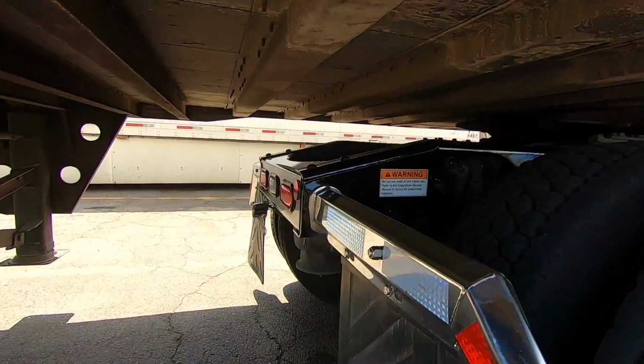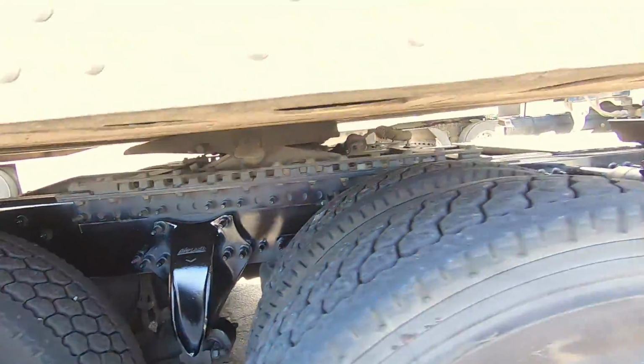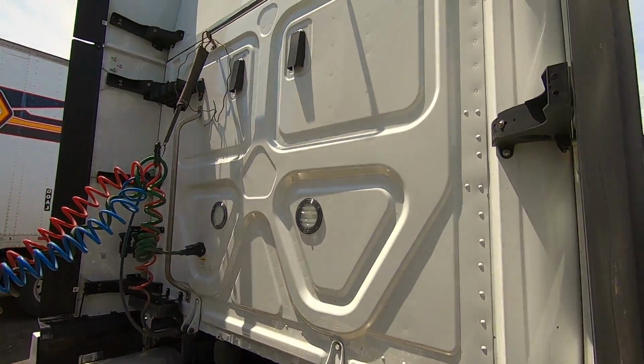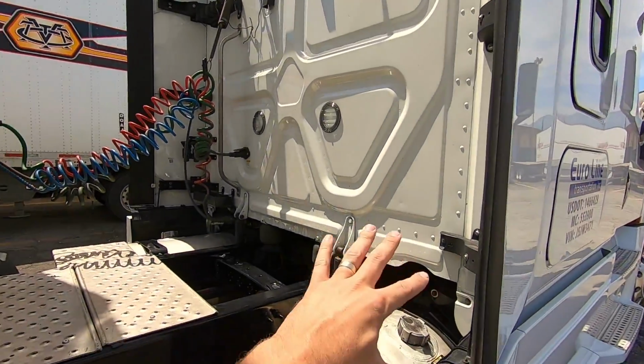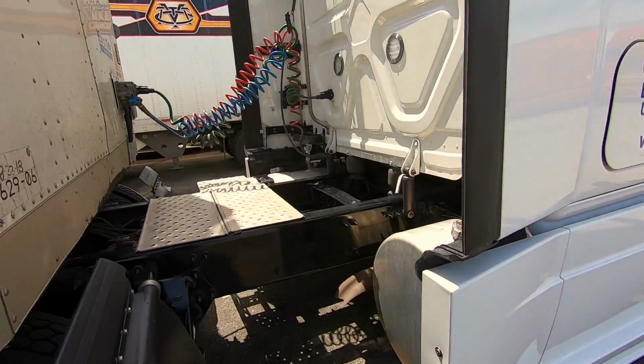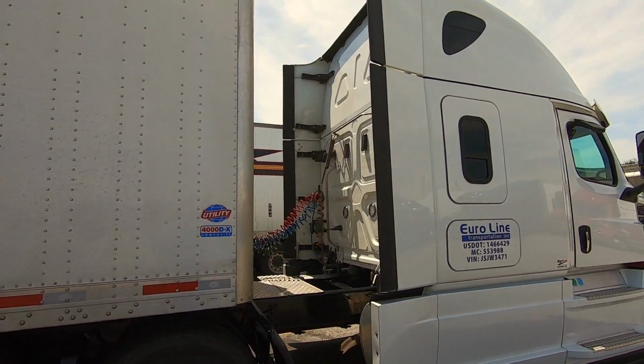They even cleaned the frame. Wow, the other place did not touch my frame at all. And back here, you can tell they cleaned the whole frame and the whole back of the truck. The other place, this whole thing was still dirty. They kind of washed it off a little bit and that's it. Man, for this price, you do have to wait a little bit, but it's a really good job.